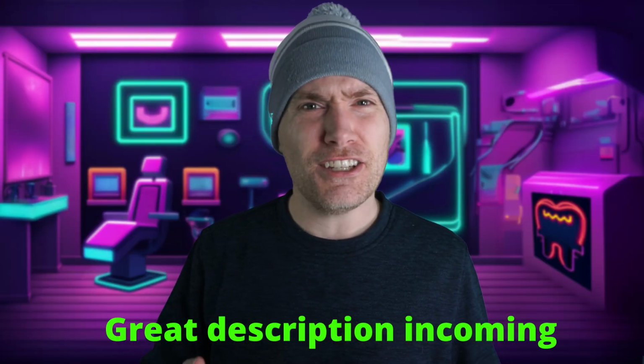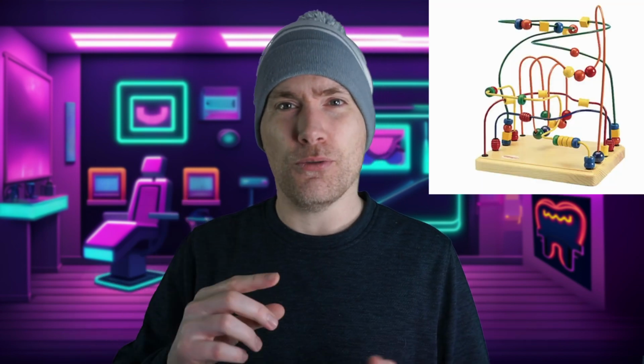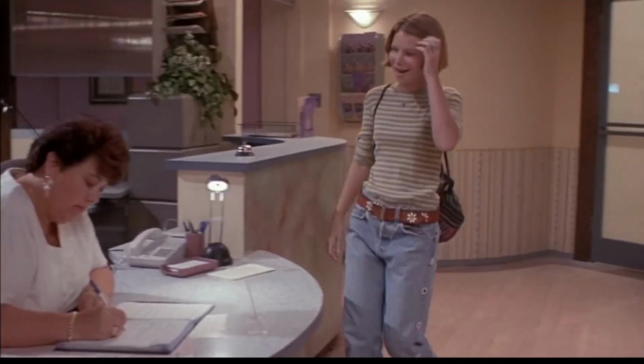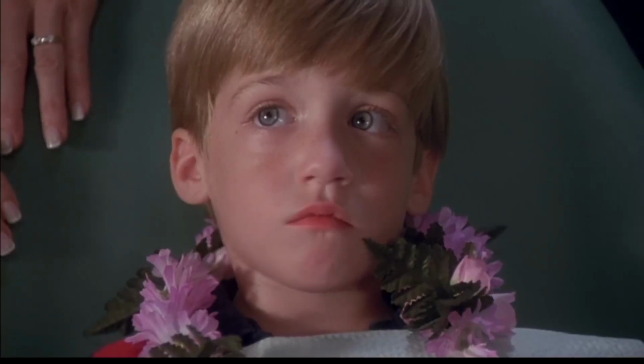Let's watch. Actually, before that, do you remember those things that used to be in doctor's offices that were basically just like curved wooden dowels or like metal little things that were curved, that you just push different shaped things along from one side to the other? I used to love those things. Also, before we get to the kid, this young lady comes in. "Couldn't wait, huh?" "Oh, I know, no more braces, thank God." Anyways, back to the start of this kid's lifelong fear of the dentist.